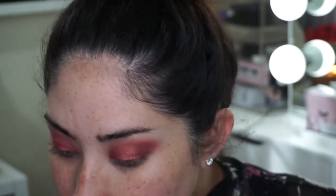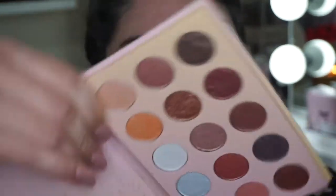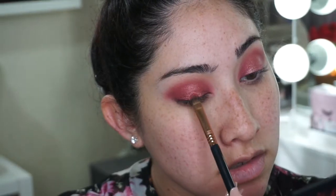So instead of just using this palette, because I did buy two palettes, I'm going to go in with the ColourPop Golden State of Mind palette. I'm going to take some of this color right here. It's called Unsupervised, and I'm going to just lay that right on top.